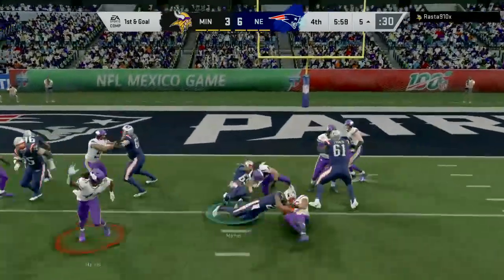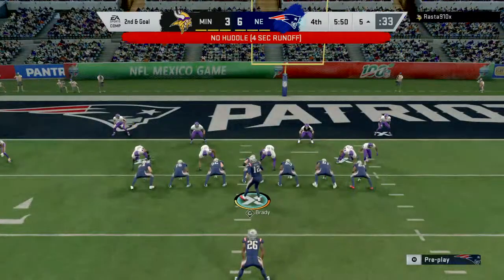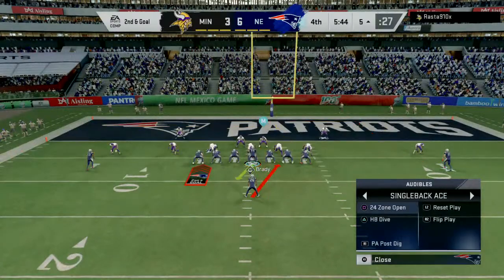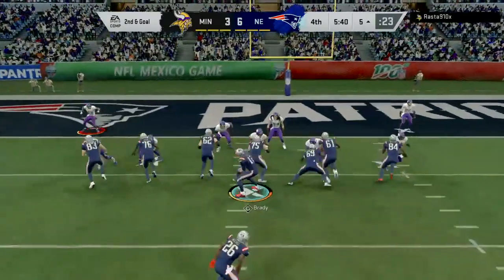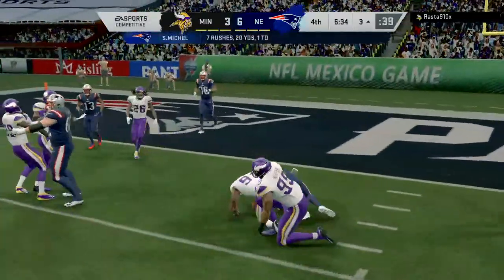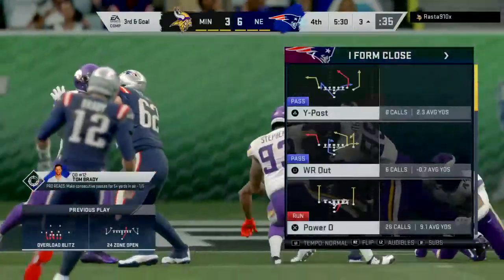Trying to pound it in here with Michel. And he'll get this one back to the 5-yard line, but no further than that. They'll say no gain on the play, and it'll be 2nd and goal. Michel going to try again. And not a whole lot there. He does get a couple, taking it from the 5 down to the 3. 2 straight shots on the ground.